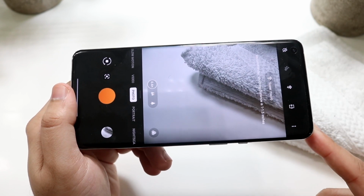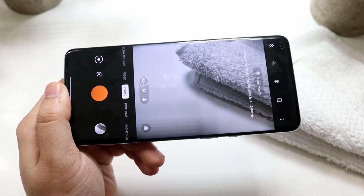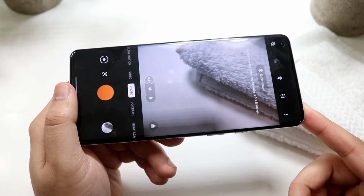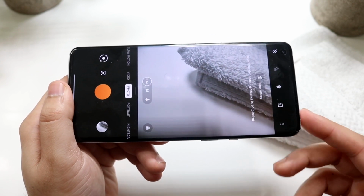And I think overall, the OnePlus 9 Pro's back camera is better, but the iPhone 12's front camera is better, so you have to pick and choose here. I like the capability of choosing from a bunch of different lenses and 8K and stuff, but as I mentioned, I think the iPhone 12 wins in the overall camera department.